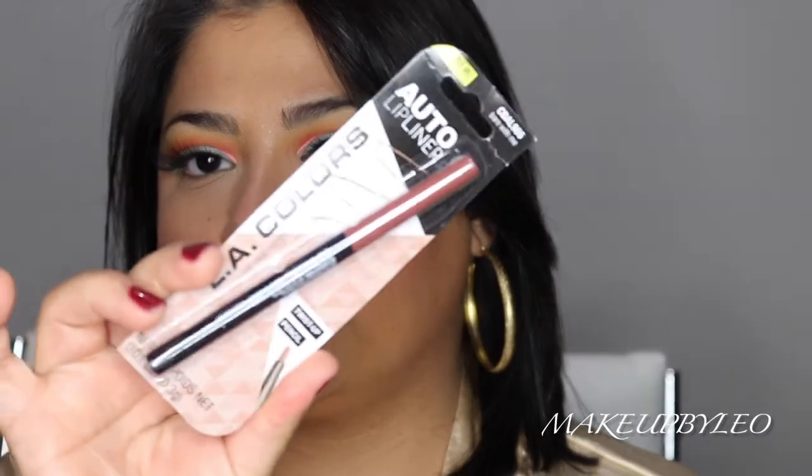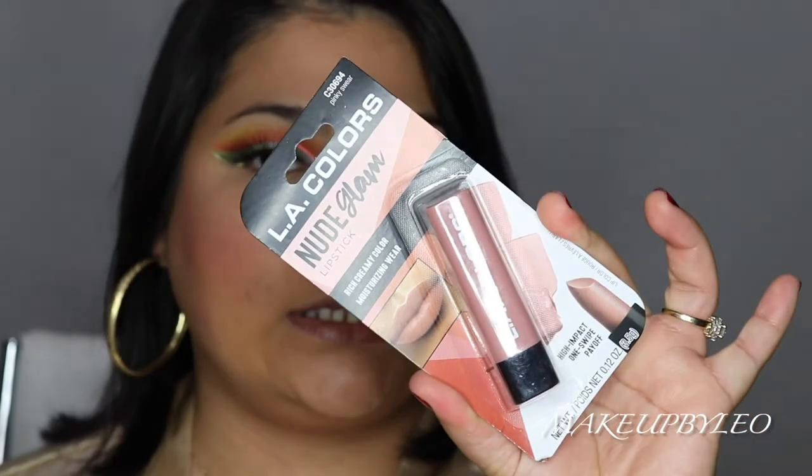Yep. Girl. Okay, and then this will be a first impression on the lips, because I've never used these before, or at least I don't think I have. This is the LA Colors Auto Lip Liner in Bear With Me. So I'm going to be using this to line my lips. And then the LA Colors Nude Glam Lipstick, and this one's in Pinky Swear. So, girl, little ASMR moment, girl. Let's try it out.